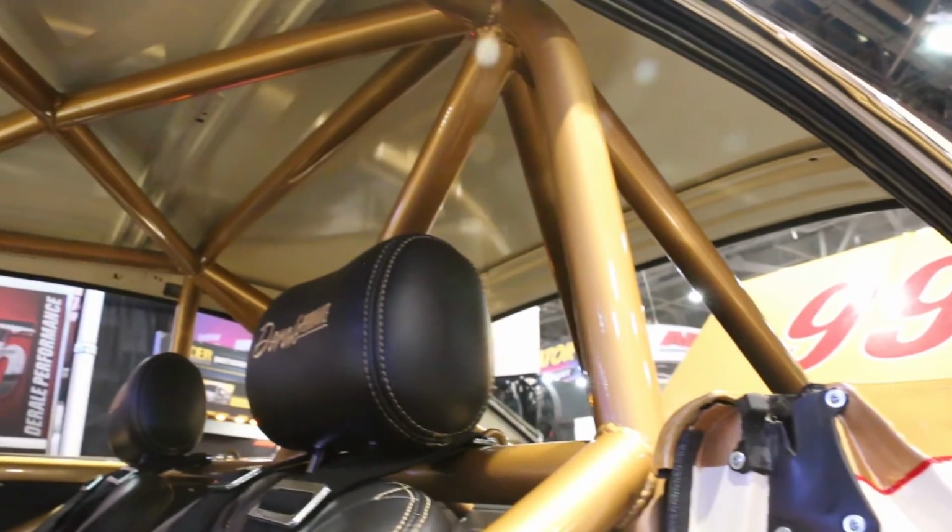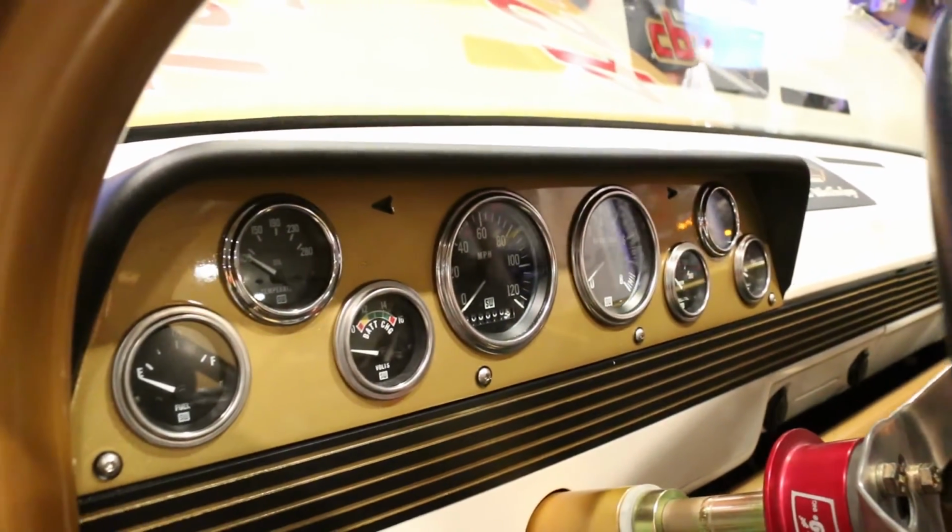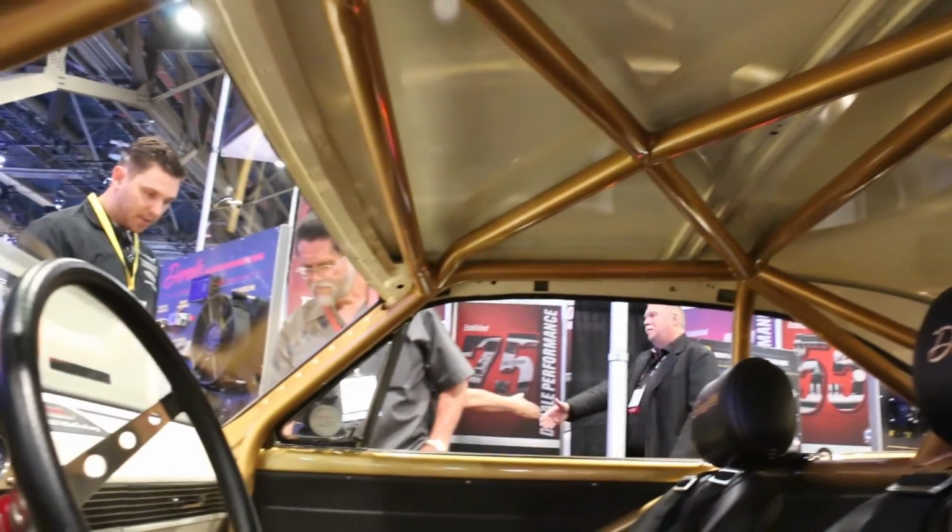We wanted that race look, so we went with a full cage front to back, built our own dash with Stewart Warner gauges. But I really want to thank Kent Lothringer Race Cars. He did an amazing job on the roll cage and aluminum panel work.